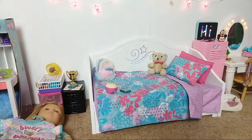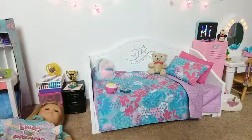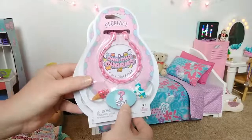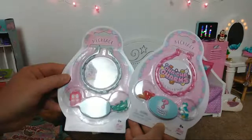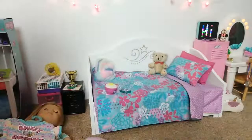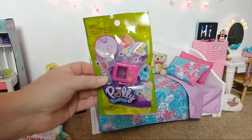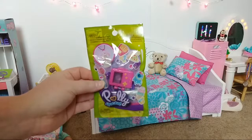And we also have some fingerlings here. I have some of these, which I'm hoping they look cute on the American Girl dolls or the My Life. They're just little necklaces, and they come with charms. Pretty cute. Oh, hi, Pink Diamond and Pink Heart. How are you guys? And then the last two things I have over here, one is like a little Polly Pocket, but it looks like a Game Boy almost. So I thought that was really cute.